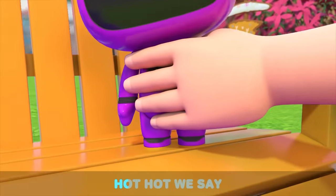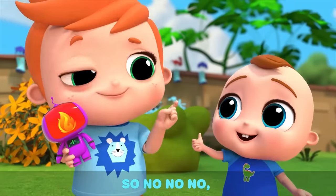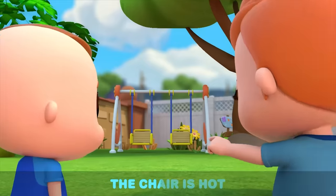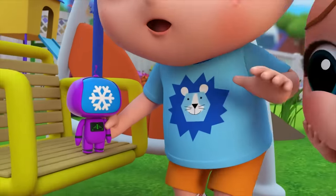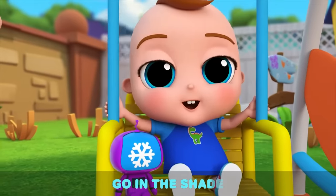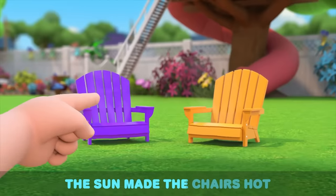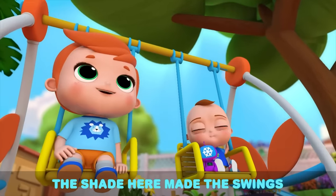Hot, hot, we say. Oh, so no, no, no. The sun made the chairs hot. The shade here made the swings cold.